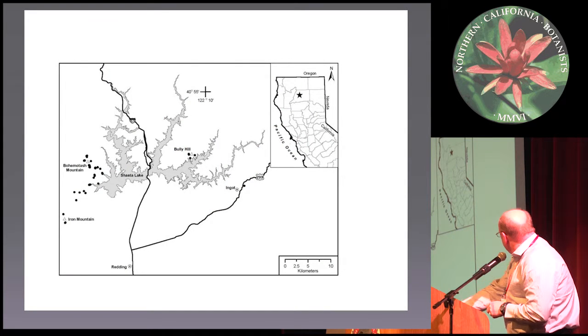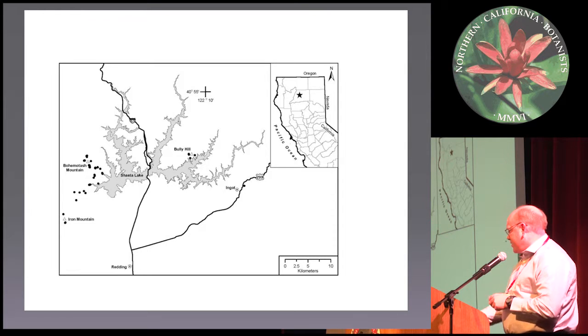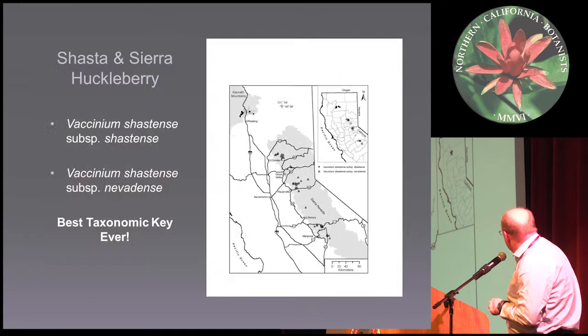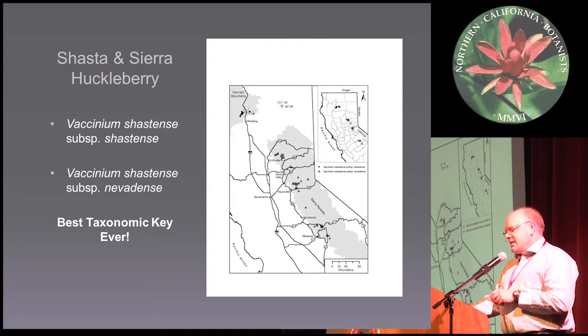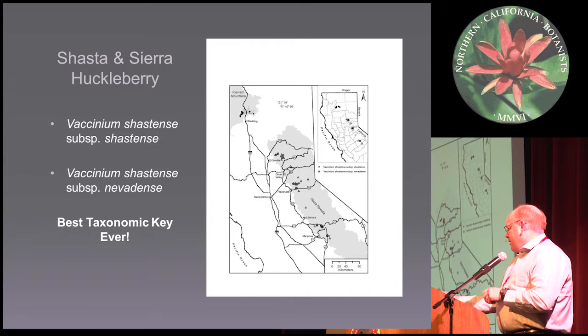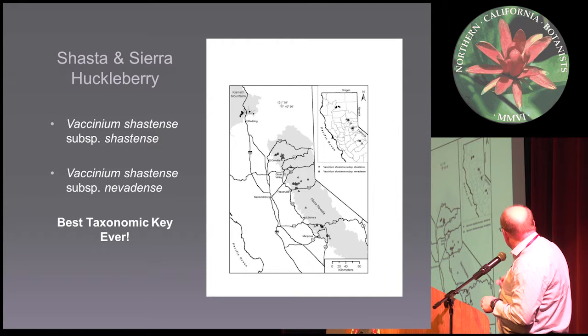So as of today, this is what we now know, the restricted range. It's about a 30 mile crescent right above Shasta Lake, and that's the range of our Shasta subspecies. Our paper also includes an updated key to the California Vaccinium, and we named 2 subspecies. And as far as parvifolium and the Shastense and the 2 Shastense subspecies go, we made it real easy. If you can read this map, you're all set.